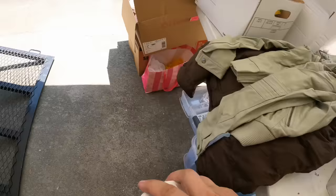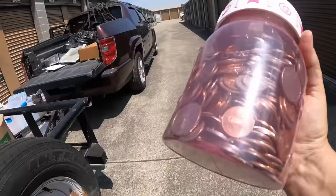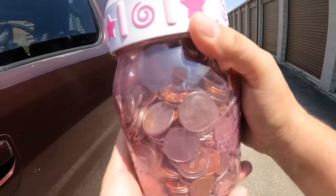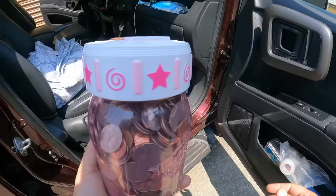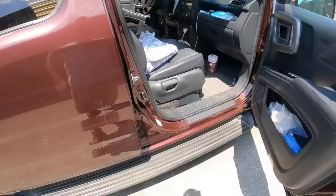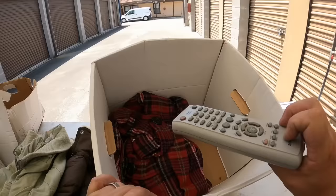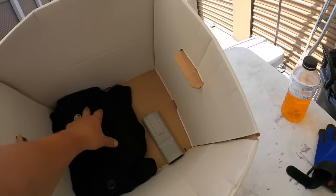And I think this right here and the other stuff we found is going to top us off for our Coinstar video. We're going to have to do that soon because my big 5-gallon jug is pretty much full. All right, that's going straight home. It's got to be 50 bucks at least. Yes, because it's quarters. If it's pennies and nickels, it would maybe be 50 bucks, but I'm saying at least 50 bucks. And how much did I get this for? Oh, just a $1.